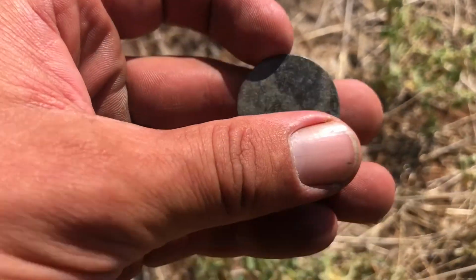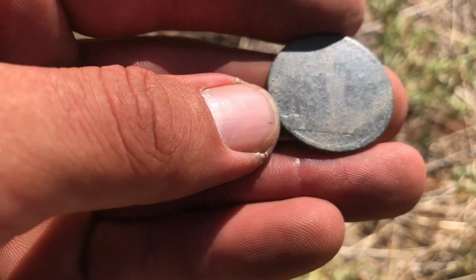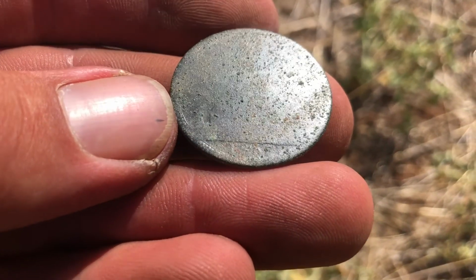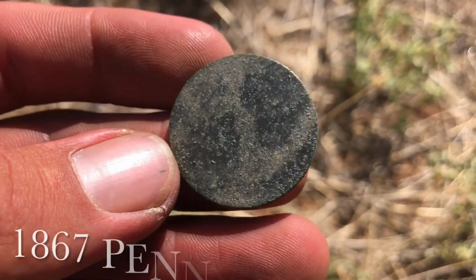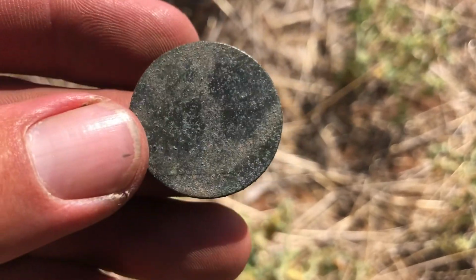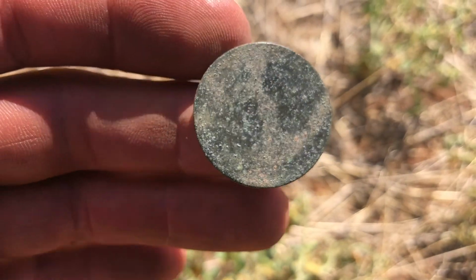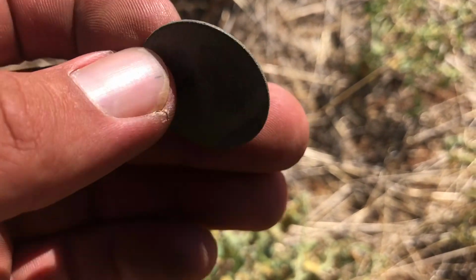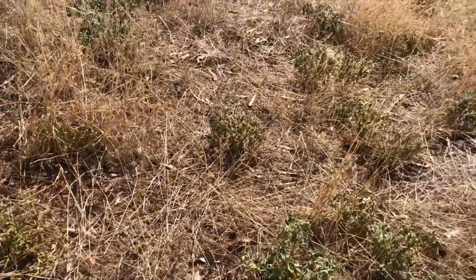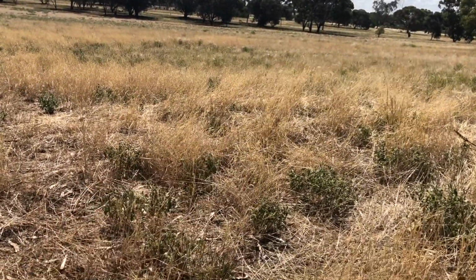And on this side, well, it's really hard to see much of anything, but down the bottom there, I can just make out 1867. So, you know, that's an old coin. 1867 Queen Victoria, Britannia. But yeah, she's had a bit of wear. So, anyway, jolly good. Trying to remember now, the other one I found was just over there somewhere.